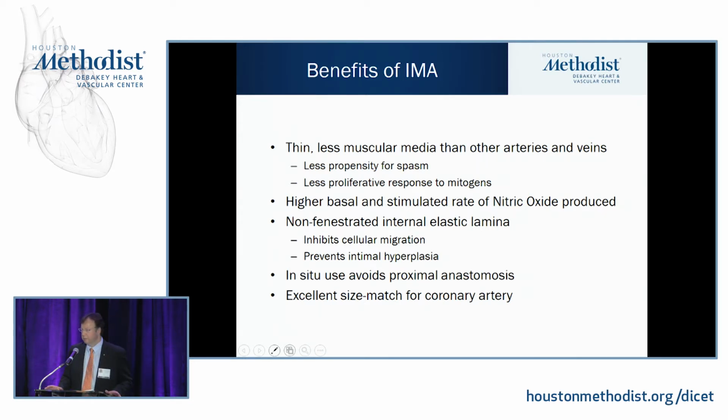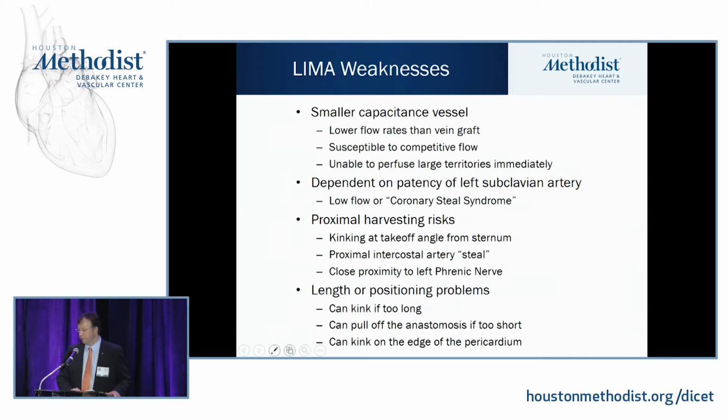We know that with any graft that we harvest, you're going to have a period of ischemia and reperfusion injury. You're going to have harvesting injury. So if you can have less cellular migration in response to injury, it really prevents intimal hyperplasia. We also use these grafts in situ very often, which decreases anastomoses and leaves less area for technical difficulties, and there's an excellent size match for coronary arteries.